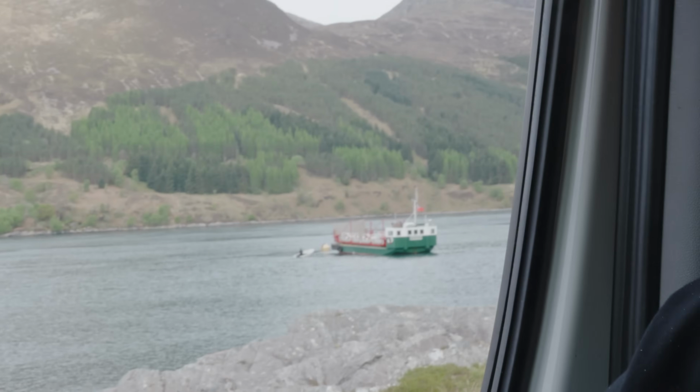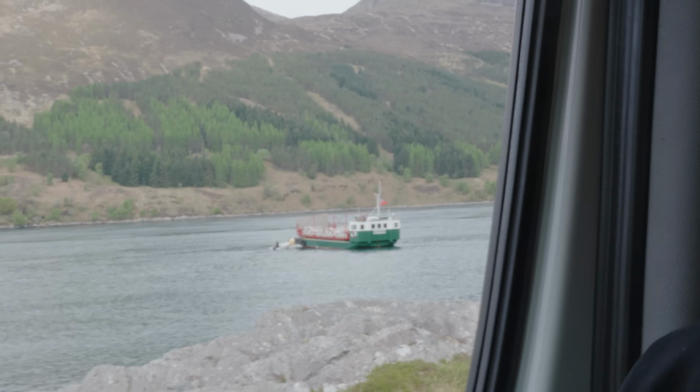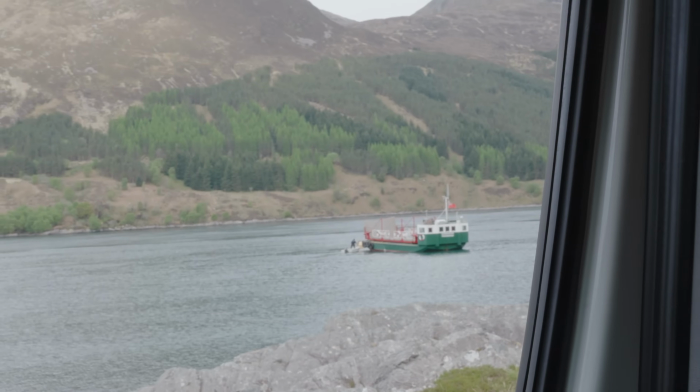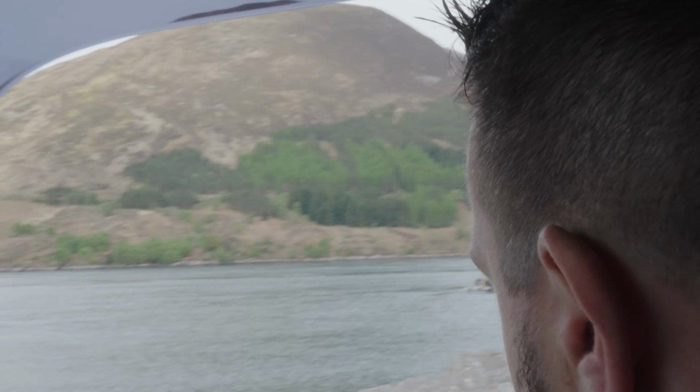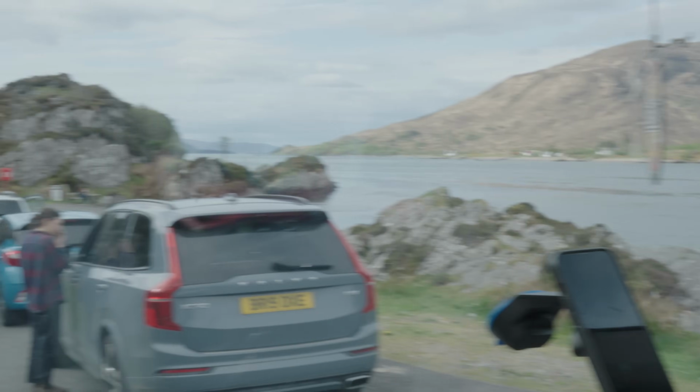or hold the camera for me. That's it there. That's the ferry that we'll be taking. So it's a turntable one. Turntable ferry, if you didn't get that. So we're just going to wait for some of the cars to board and then we can get on.